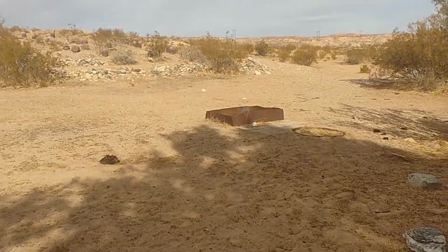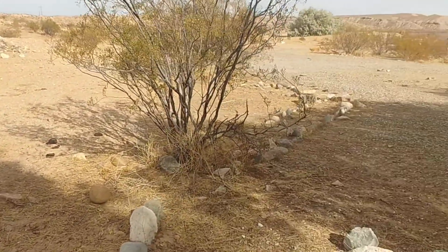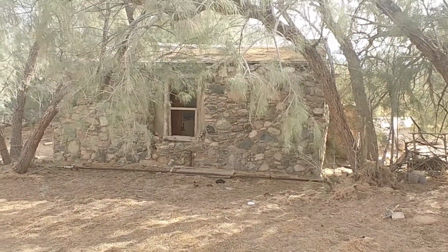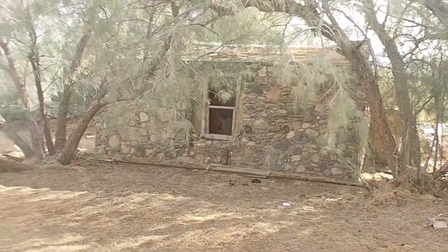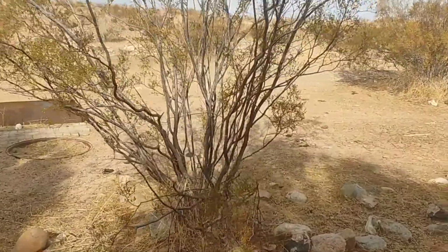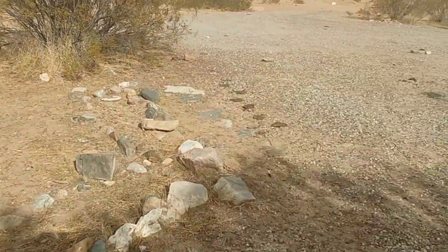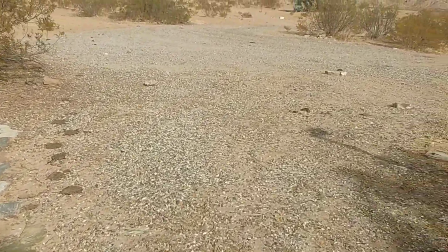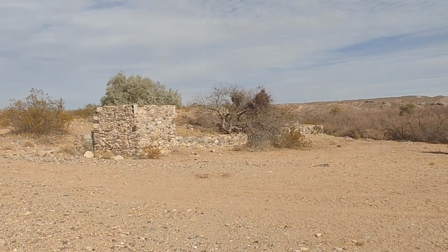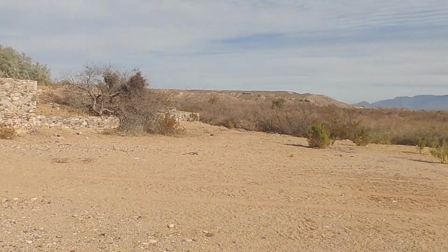I think those houses burnt down since those people were here. And boy, it's kind of a creepy feel around here too. They burnt down. Sorry about the wind. Oh my gosh. That's cool. Look at this view.